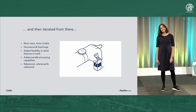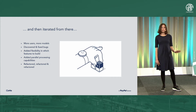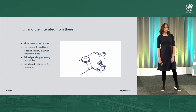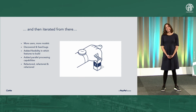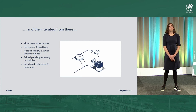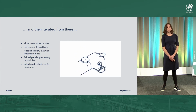After a while, we added some parallel processing capabilities, so we moved away from the pure SQL and pandas, and nowadays we use Beam for calculating some of our features, the heavy ones. But most importantly, we refactored and refactored and refactored again. And I think this was an important learning, that it was impossible to predict our needs and what we would need in the future. So we had to do it as we were going along.